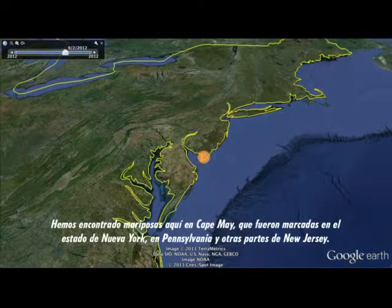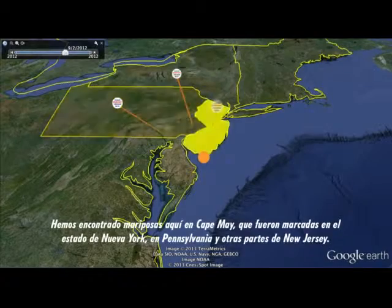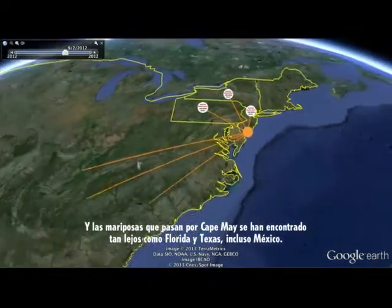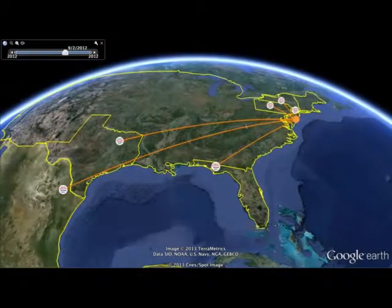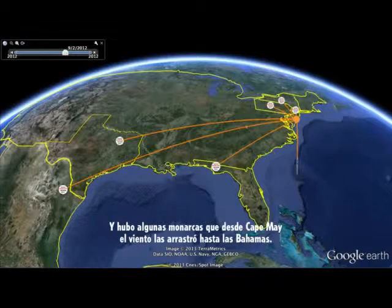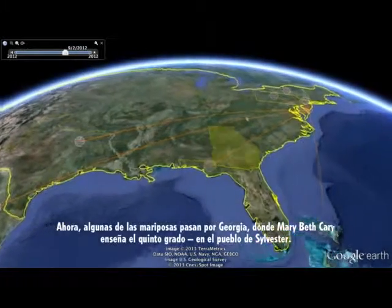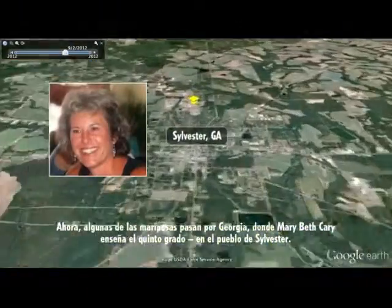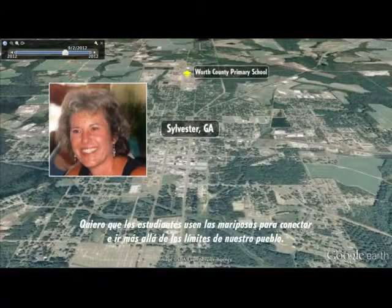We found monarchs here in Cape May that have been tagged in New York State and Pennsylvania and other parts of New Jersey. And the butterflies routing through Cape May have been found as far south as Florida and Texas, even Mexico. And there have been a few New Jersey monarchs that the wind's blown out to the Bahamas. Now, some of the butterflies pass through Georgia, where Mary Beth Carey teaches the fifth grade in the town of Sylvester. I want the students to use the butterflies to connect with and go beyond the boundaries of our town.